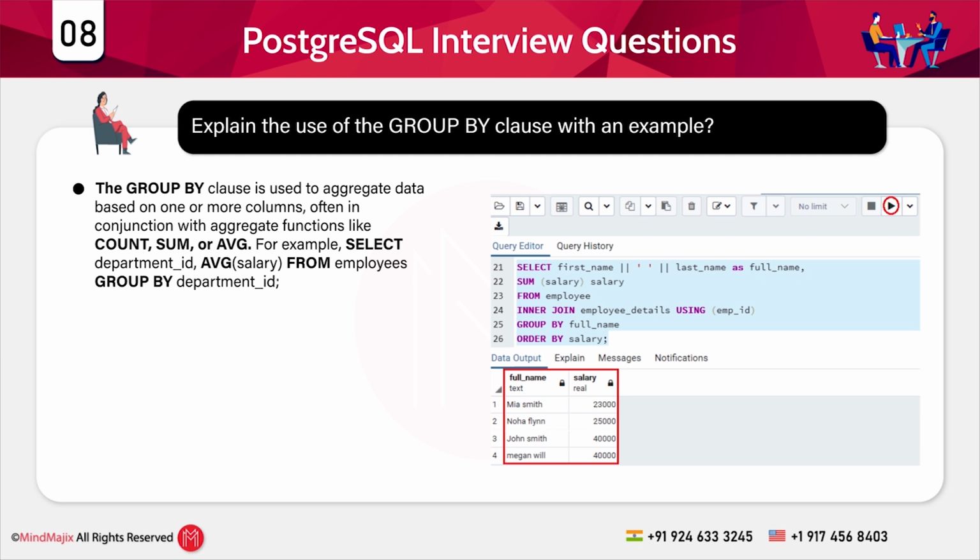And once you provide the definition, you can also give an example over here. Like, the group by clause is used to aggregate the data based on one or more columns, and group by is particularly used along with aggregate functions like count, sum, or average. And to provide an example, what you can do is write a query like over here.